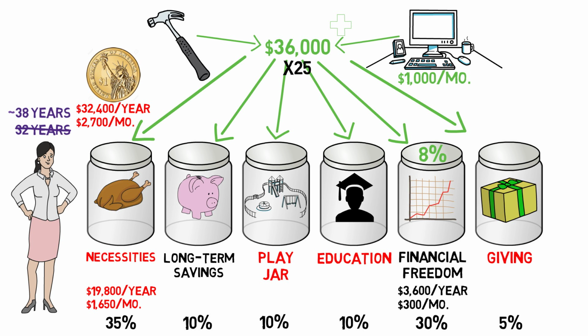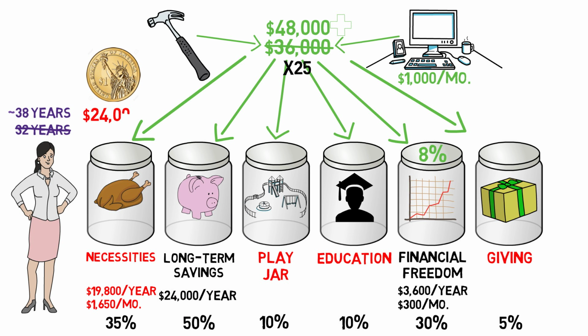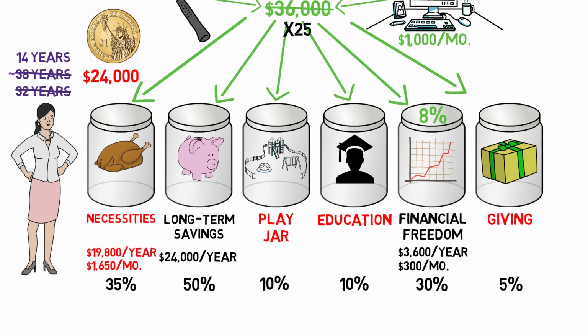Say if Jane started a side hustle that allowed her to take home an extra $1,000 a month on top of her day job, and she raised her savings rate to a whopping 50% of her income, thanks to some creative savings techniques. That would mean in this new scenario, she's earning $48,000 a year and saving $24,000 a year. Now, her financial freedom number is just 25 times the $24,000 that she's spending per year, as opposed to 25 times the $32,400 that she was spending before. And since she's saving roughly $2,000 a month, she hits her $600,000 new financial freedom number in a little under 14 years, assuming that same 8% rate of return.